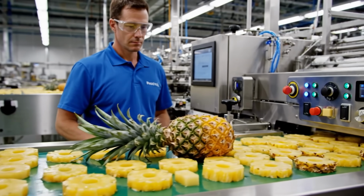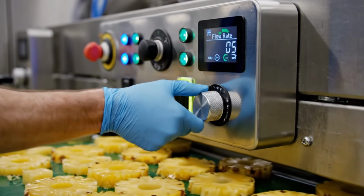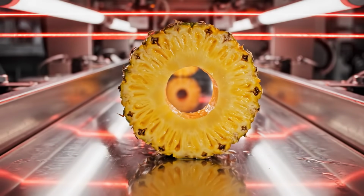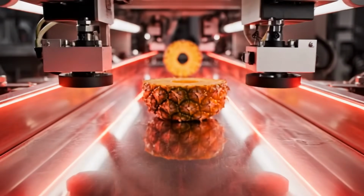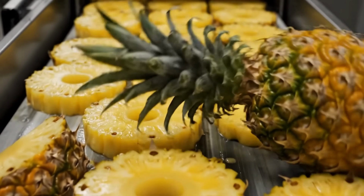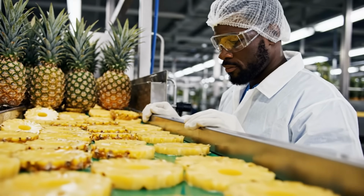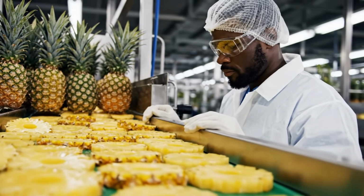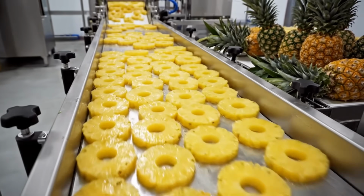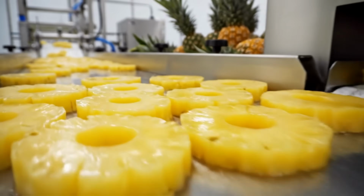American workers provide the essential human touch, collaborating with advanced technology. From cutting to inspection, every step is optimized for peak freshness and flavor. Each perfectly inspected piece is now ready for packaging, guaranteeing premium freshness.